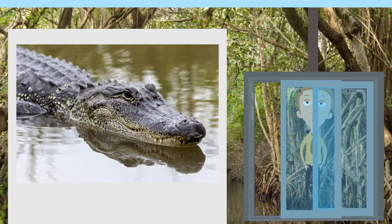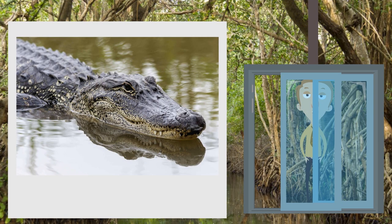Next up are the Everglades, a swampy river area in America. Here we're going to meet the alligator. Take a look at this picture and see if you can find some features that show the alligator has adapted to survive. Pause the video and give it a try.